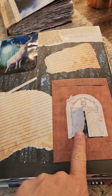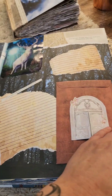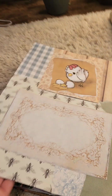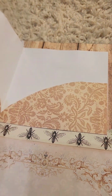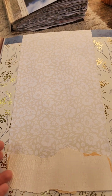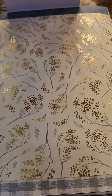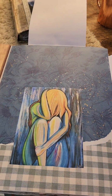This has little doors, and this is also an envelope. And when you flip them open, you get the little deer behind there, the white stag. This means a lot to me too. I love chickens, and I feel for her. This one is a flip up and then a flip out. Lots of writing space.